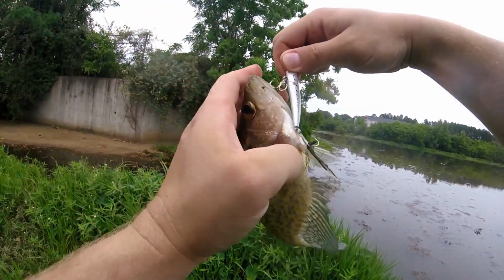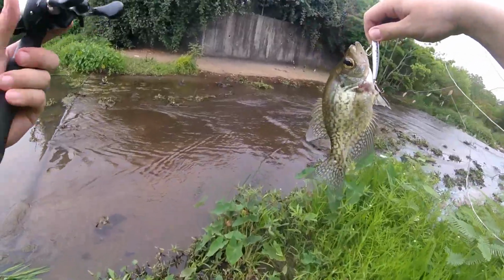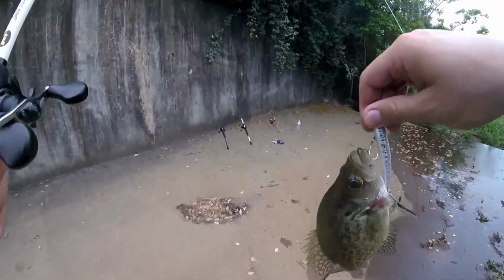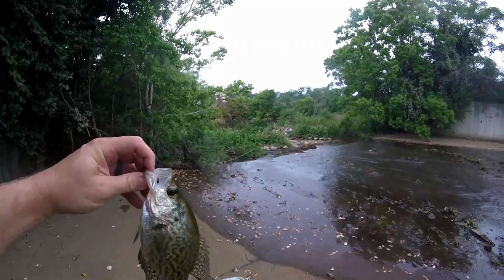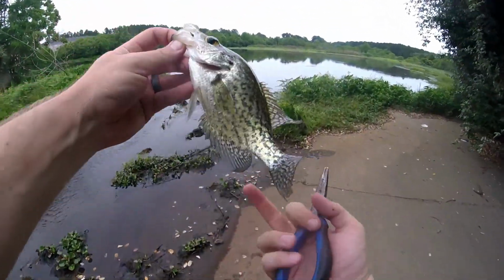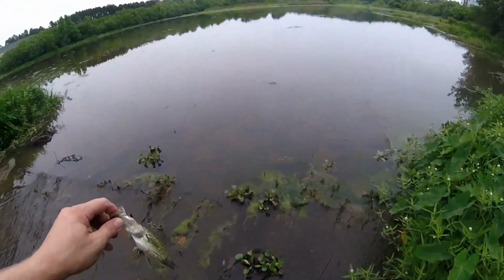Guys, did I call that one or what? Oh my goodness. A multi-species fish. I will take it. Guys, what was I just saying about this little jerkbait? I knew I was gonna catch a fish on this jerkbait. Nice. A little crappie on the jerkbait. Can you believe it? Let me get a good release on this guy. Not a very big crappie, so we need him to go and grow.